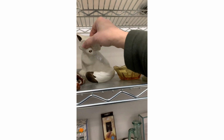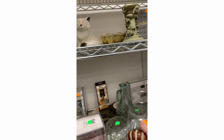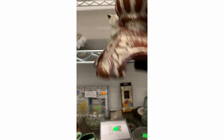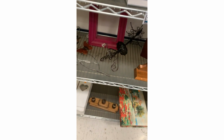This was cute, but it was like a little candle, like tea light holder. Now this, I have actually sold one of these before, but the glass came out so I could paint the base. And the way I painted it before, I loved it. And this one, I was trying to get the base from the glass, and the glass would not come out on this one. It was like somebody super glued it in there, so I just left it behind because I couldn't paint it up.